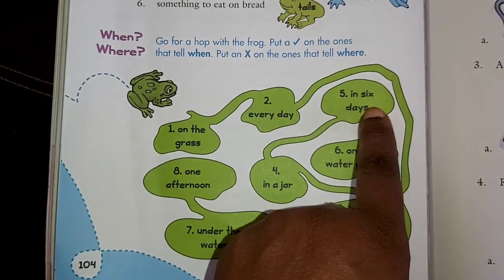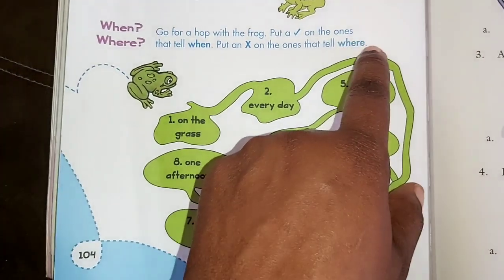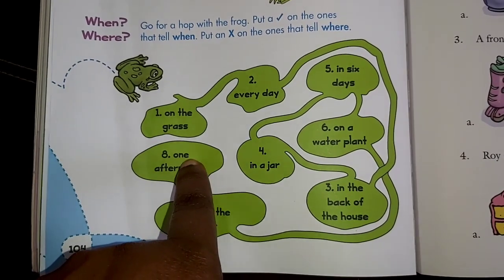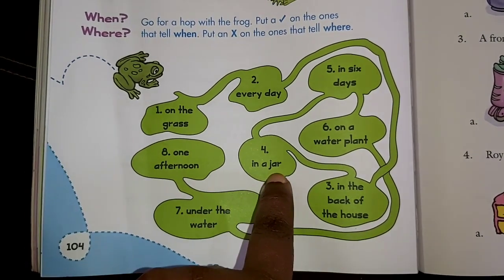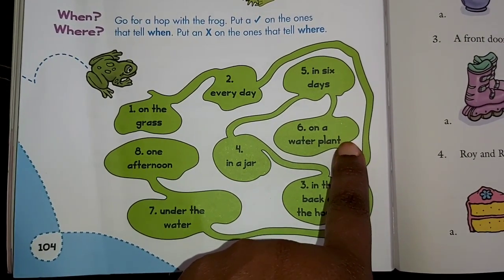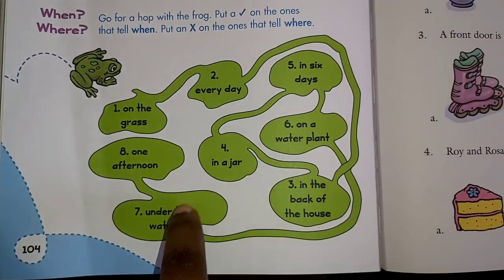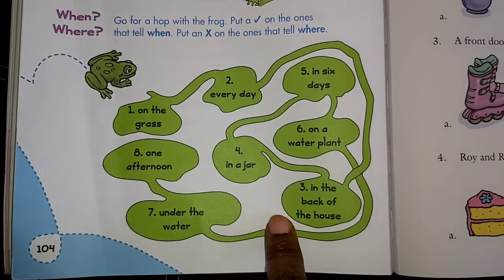Number five. In 6 days, is this when or where? Remember, we're working with where. On one afternoon, where or when? In a jar, where or when? On a water plant, where or when? Under the water, where or when? In the back of the house, where or when?